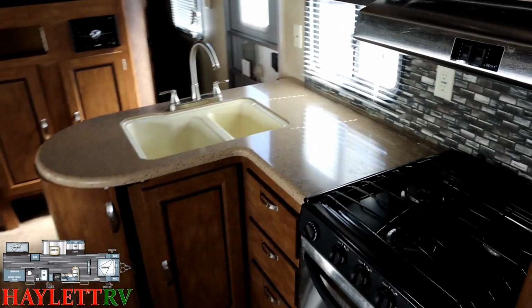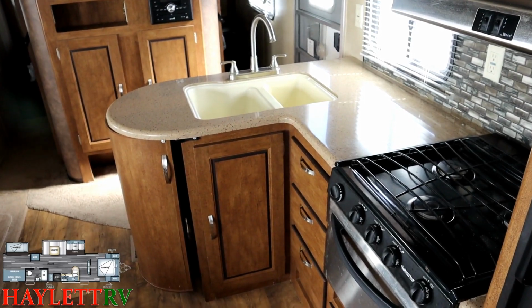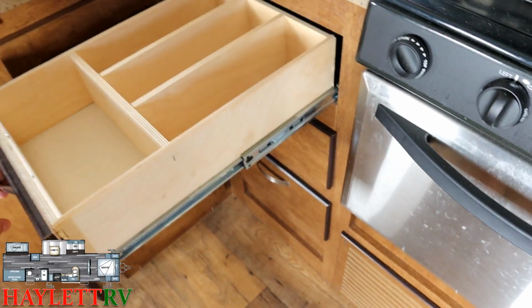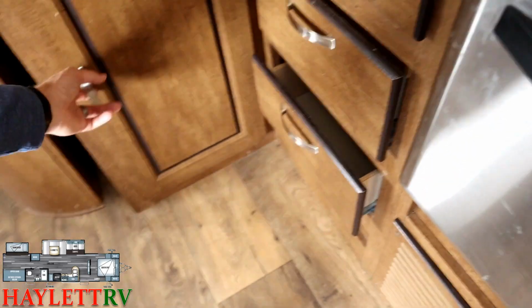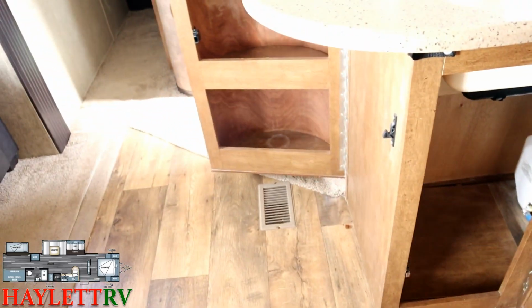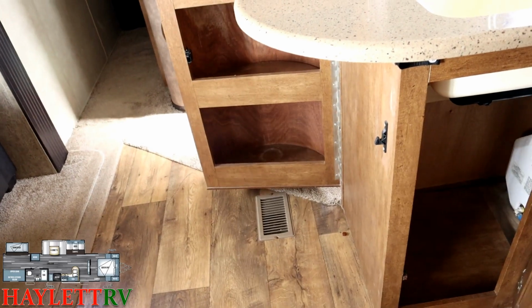I like the peninsula counter because it makes getting to the sink much, much easier. And again, we have 3 of these full extension drawers so that we've always got plenty of forks, spoons, knives, spatula space. But what's also nice is you've got a great spot here for a wastebasket, and then a hidden little swing out bonus pantry because, you know, why not at this point, right?